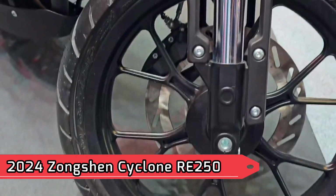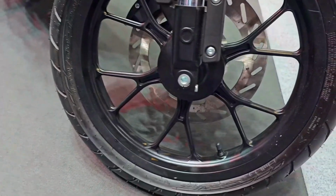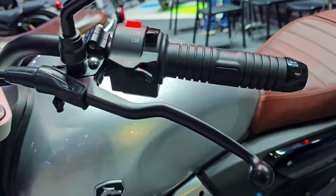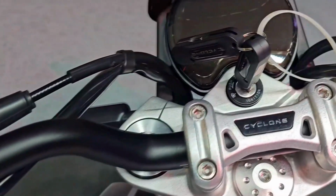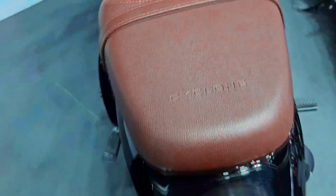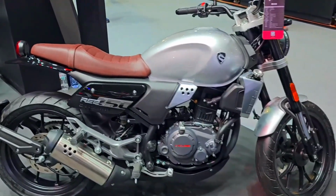The 2024 Zhonsheng Cyclone RE250. The 2024 Zhonsheng Cyclone RE250 is a budget-friendly option for new riders or those seeking a stylish and lightweight motorcycle for city riding. Engine: a 249 cubic centimeters liquid-cooled single-cylinder engine provides around 25 horsepower. This offers enough power for city commutes, but might feel less powerful on highways.